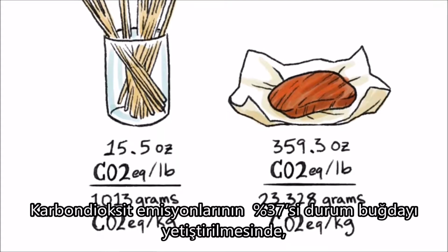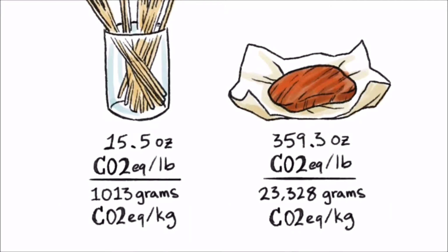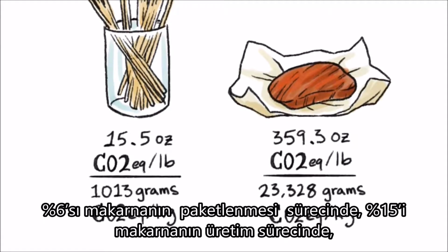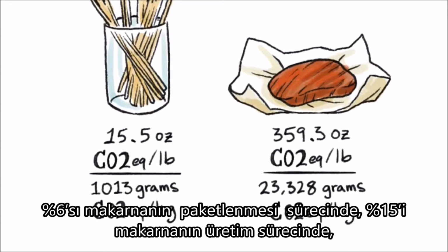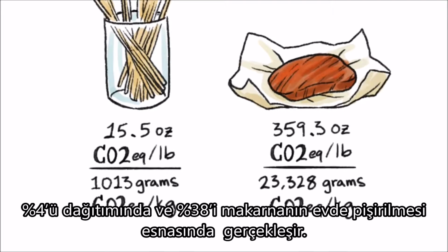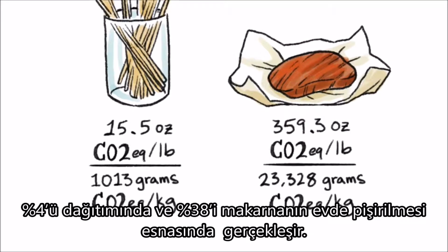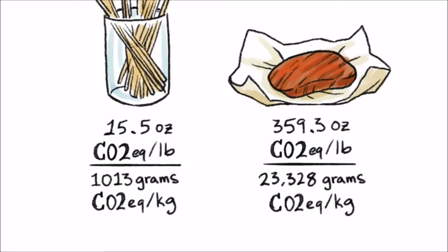37% of carbon dioxide emissions come from the cultivation of durum wheat, 6% of emissions come from packaging, 15% of emissions come from production, 4% comes from distribution, and 38% comes from cooking at home.